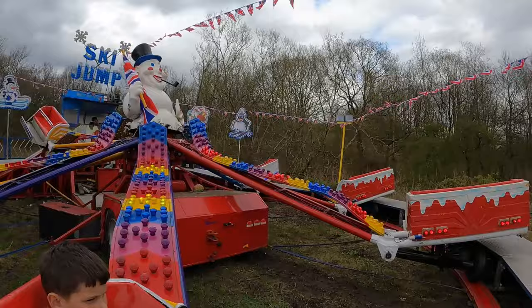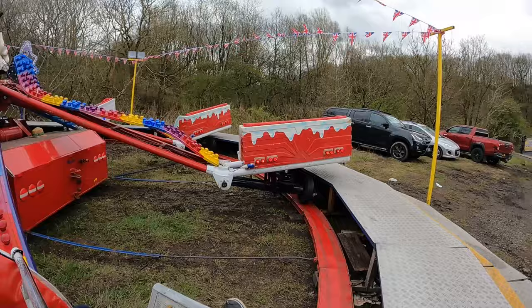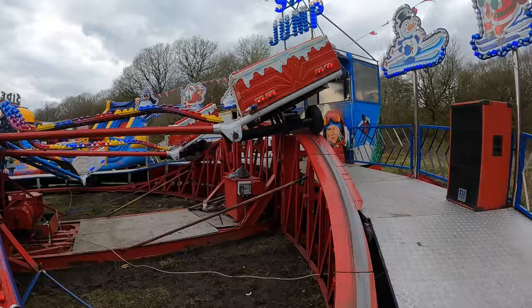It's a classic ride, this. A ride that you don't get to see very often. A good old ski jump, also known as a flying coaster. And you certainly don't get to see him go backwards often anyway.